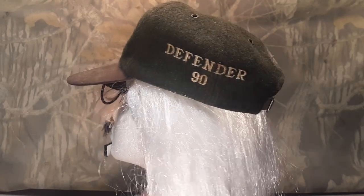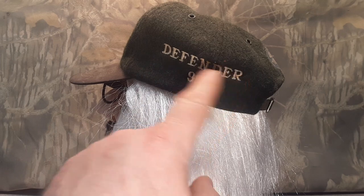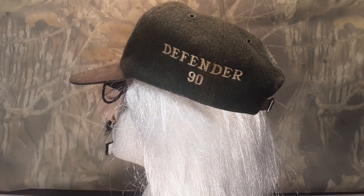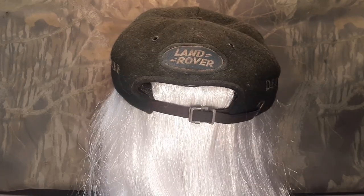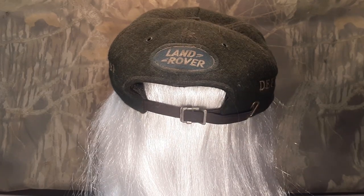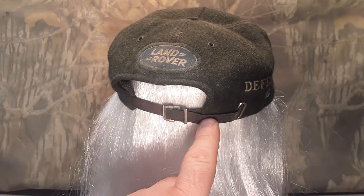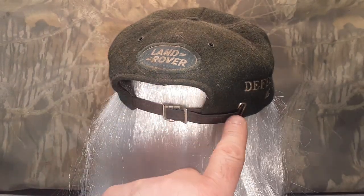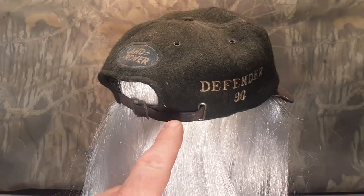There's no flaps to it. And then they did embroidery lettering, so I put Defender 90 on the side, because that is my favorite truck of all Land Rovers, you know? So then I put one on the back, a smaller logo on the back. Now this has got leather, that suede, that's what I want to say, suede, and it's really nice. It goes up into the bill there, really kind of nice.